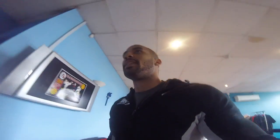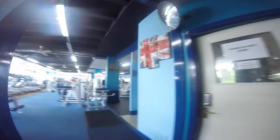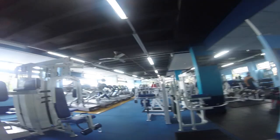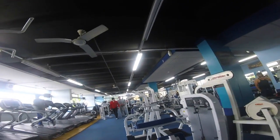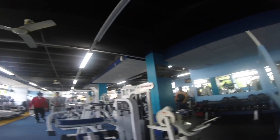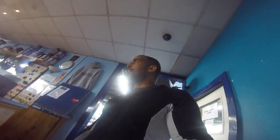Let's have a quick look at the gym, see how busy it is. Pretty busy. Okay, so I'm just going to wait for Chris and Anastasia to come, and then we can get going.